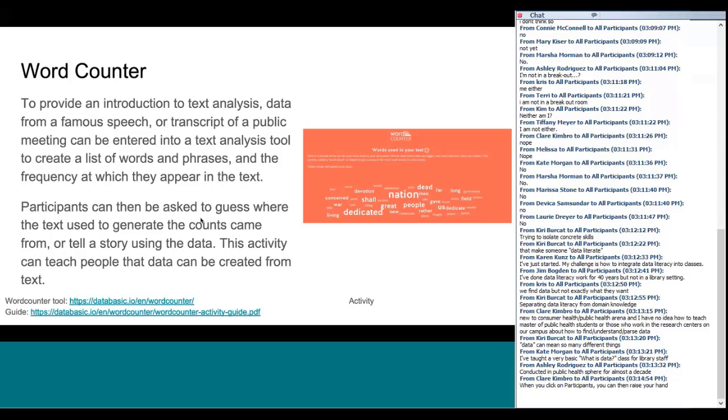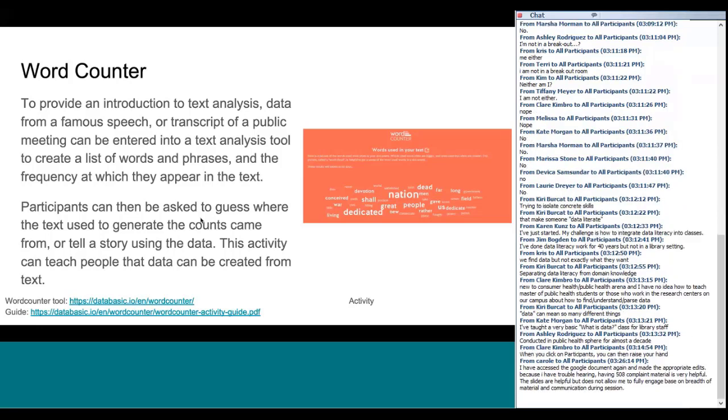This word counter is available at databasic.io, and it's a good introduction to text analysis. You can look at the frequency at which words appear. Participants can then be asked where the text is used to generate the counts. It's a good tool for teaching people how data can be created from text.